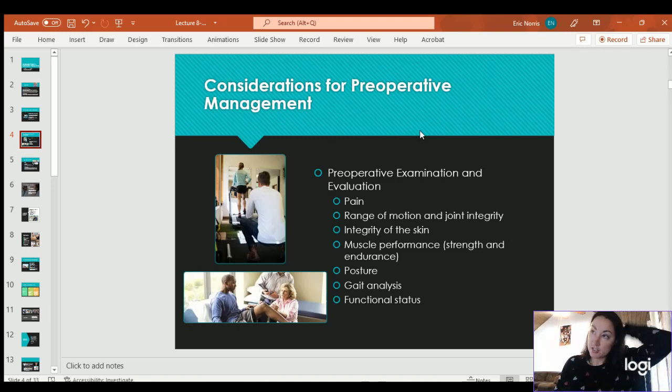Some of the considerations for pre-op management. So physical therapists will do pre-op PT, and when they're doing their initial eval, they would evaluate the pain, the range of motion, the skin, muscle performance, posture, gait analysis, functional status. Now, why would we do preoperative physical therapy? We want the muscles to be in the best shape they can be so that they heal appropriately. So build the muscle up so that it can then heal better and unite, reconnect itself together better.